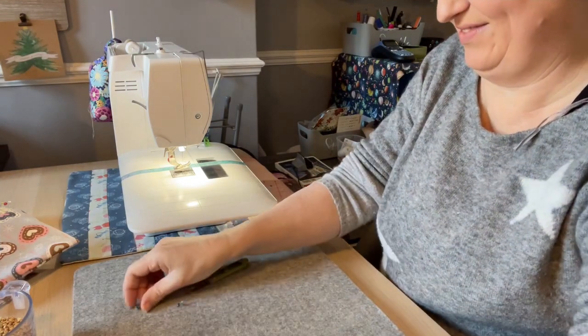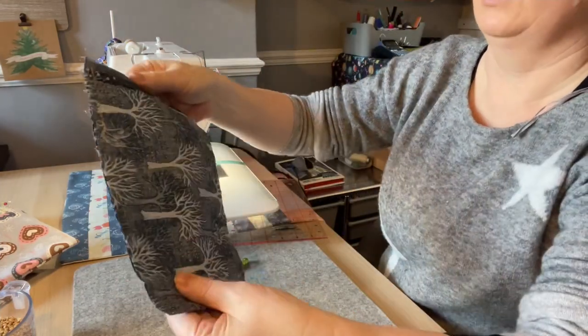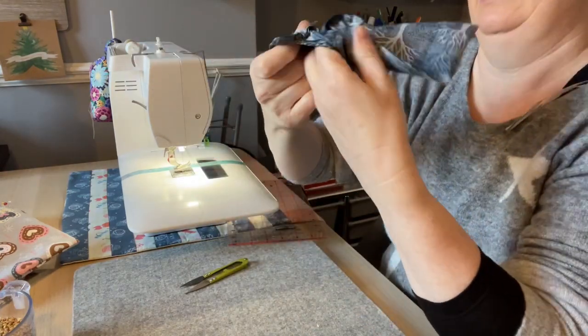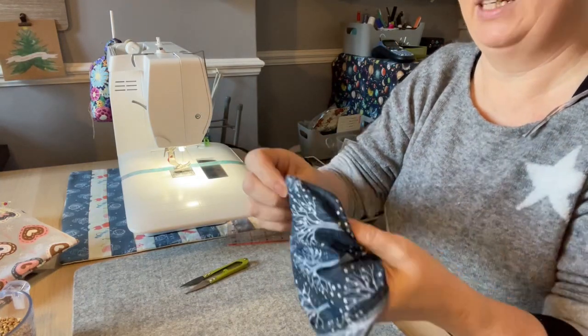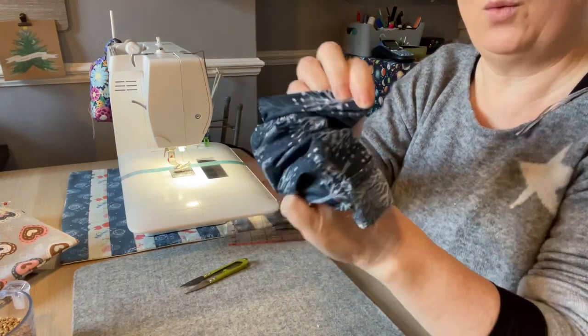There we go. Super. And now you can just turn it through the gap, the flap that you've made. And you want to turn it through on one side. Make sure that you've poked all your corners out. Use your pokey tool if you've got one.